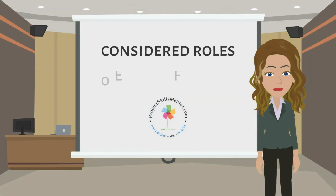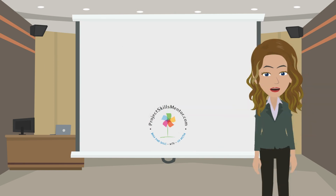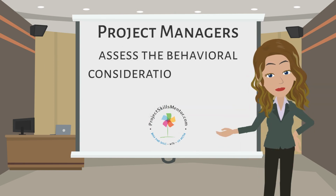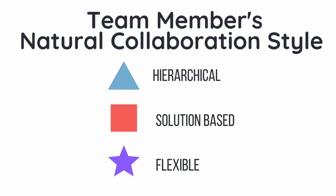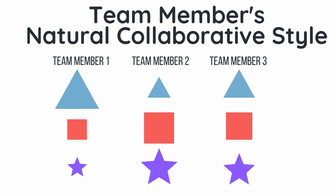So far, we've considered the roles and the project framework. Next, project managers should assess the behavioral considerations to create a high-performing team. One is the team's natural collaborative style. Are team groups easily formed? Are team members able to work in different kinds of team structures, and do you understand which of your team members are flexible and which have set preferences?